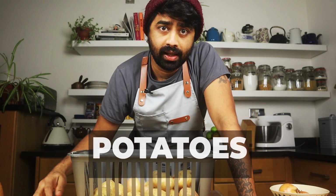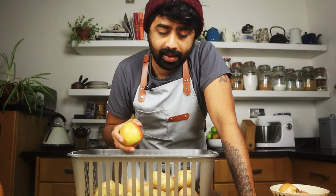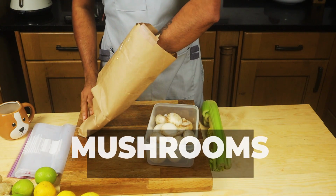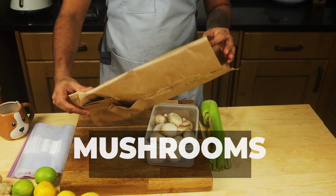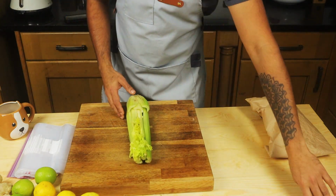So you store potatoes in a cool, dark place away from sunlight. And here's another tip. If you want to avoid early sprouting and if you have loads of potatoes, add an apple. It will stop the early sprouting. Make sure to put your mushrooms in a paper bag. This will absorb excess moisture and allow the mushrooms to breathe, making it last much longer.